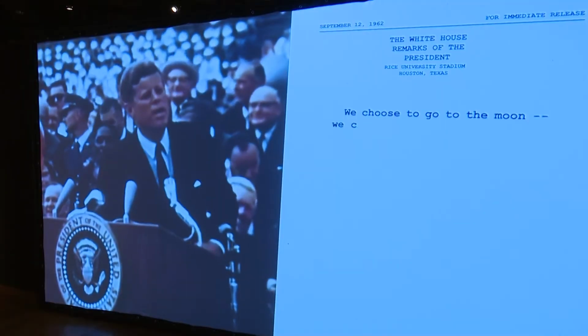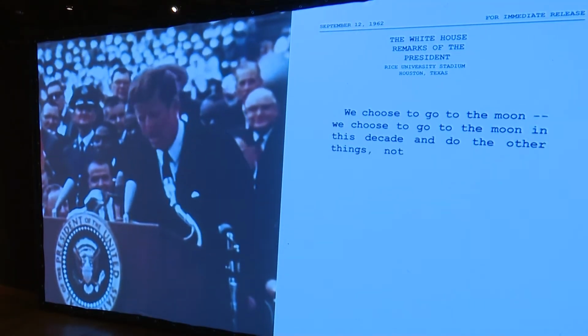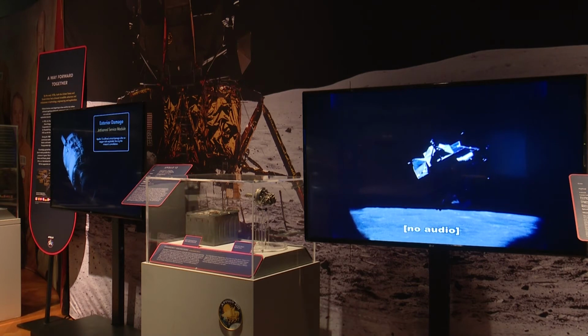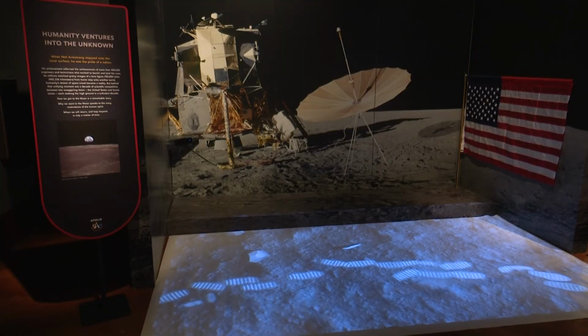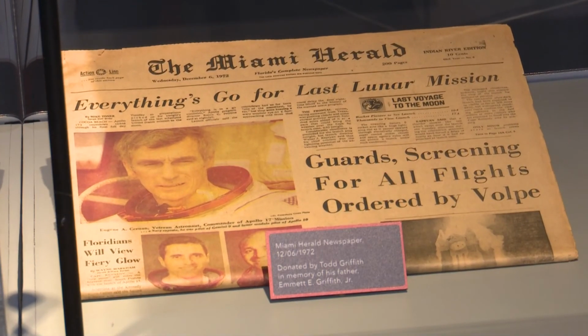In 1961, when President Kennedy announced that we would go to the moon before the decade was out, that seemed to be an impossible task because the technology didn't exist, a lot of the infrastructure did not exist, and it was only through that determination and the focus of, at one point, over 400,000 people working on the Apollo program that we were able to achieve that goal.